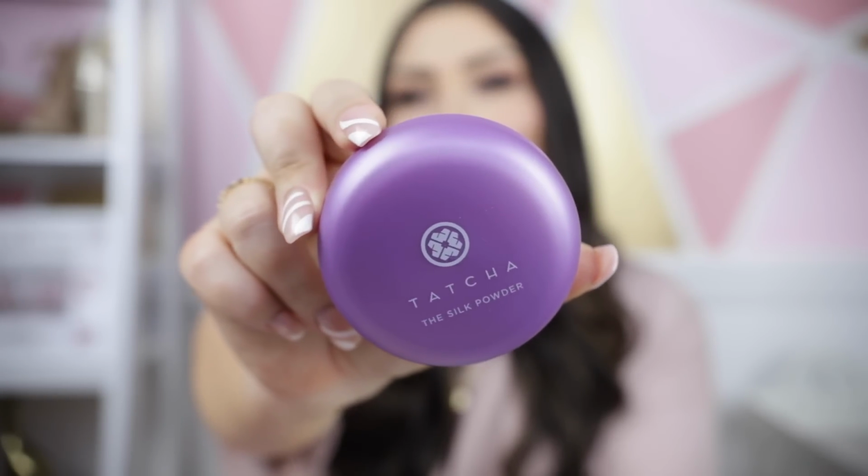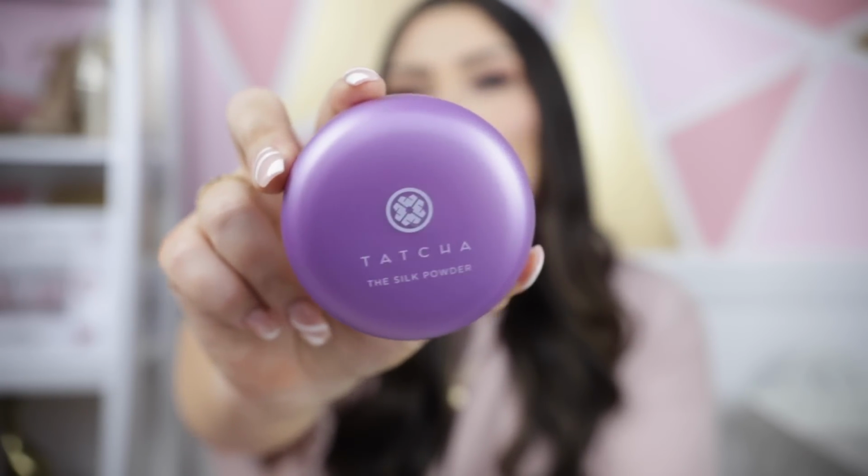I honestly have not seen the best reviews for this. I really haven't heard anyone raving about it, which I'm really surprised by because usually Tatcha can do no wrong in everyone's eyes. I just feel like everyone freaks out about their products, but they came out with a loose powder, so I thought I would at least give it a try. I definitely have not tried any loose powders in quite some time. I've heard some people say that they just didn't like the radiance aspect of this product.